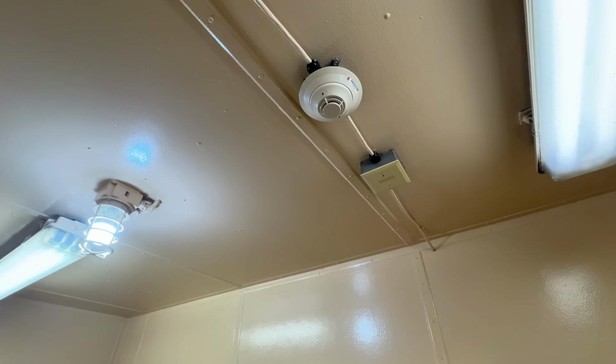I said that prior to learning that all the pull stations were addressable. I had just not seen them inside with the flashing light yet, and I'd only seen the outside ones, which was too bright to see the light, so I assumed it was conventional. However, that is not the case.